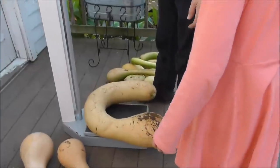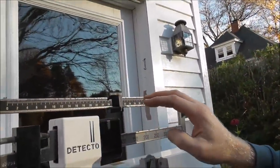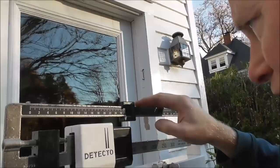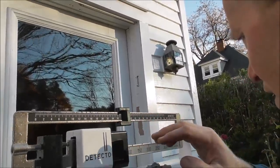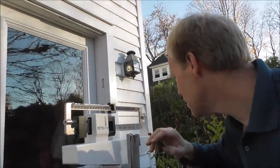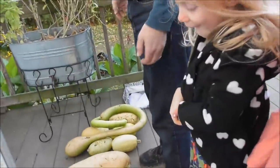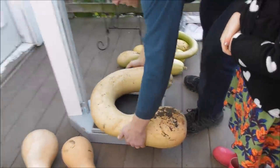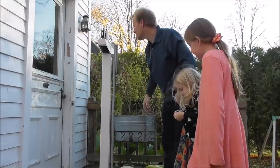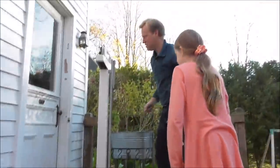I want to see what that one weighs. Whoa! How much? It's more than 25. More than 26. Looks like 26 and a half. 26 pounds, 4 ounces. Wow, that's huge. Well, next one, not quite as heavy. 17.8. We're gonna do two at once this time.